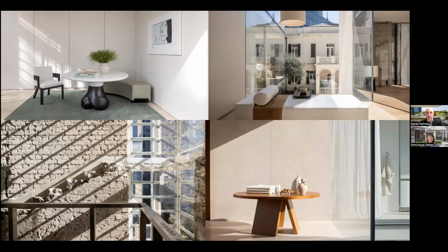On the bottom left, there is the old staircase that we turned into an elevator shaft, where we have a completely glass elevator. So when you travel up in the building, you can literally see the whole old part of this amazing building. And then on the right corner, you can see a little bit of our rooftop.